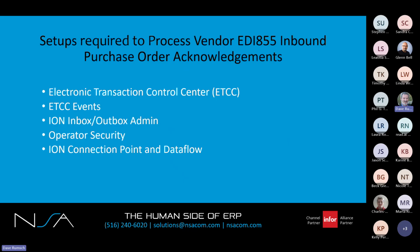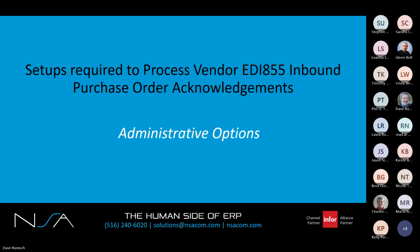Setups required also include Electronic Transaction Control Center setups and reviews, the events that can be used by the system, the ION inbox outbox admin, operator security, and I'll go over some ION connection points and data flows as well. So first, let's talk about administrative options.